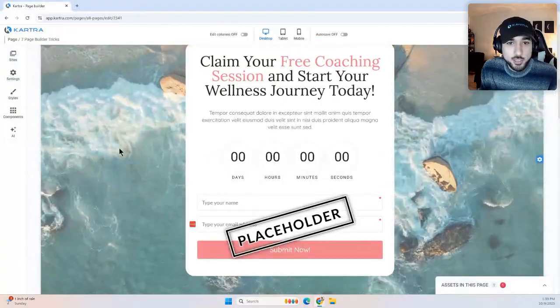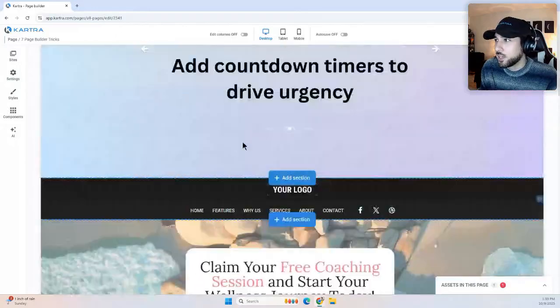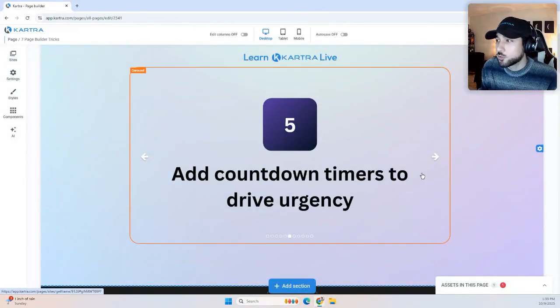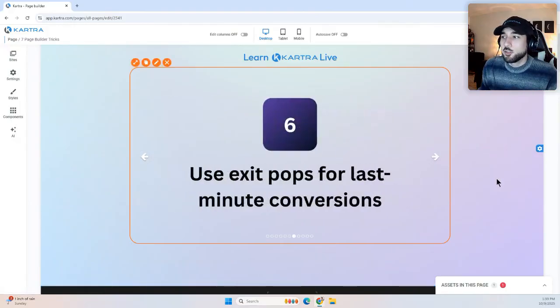And that concludes our number 5, right? Which was countdown timers. We only have 2 more tips for you guys. The next one is going to be to use exit pops for last minute conversions.